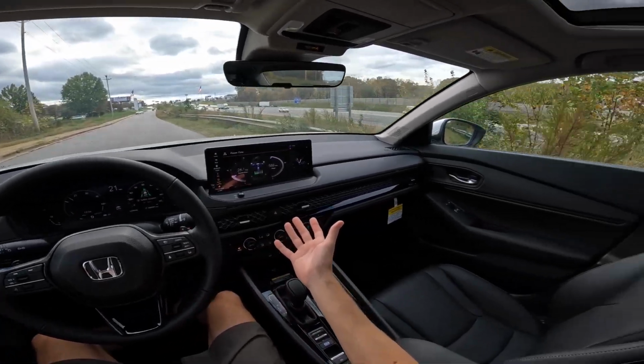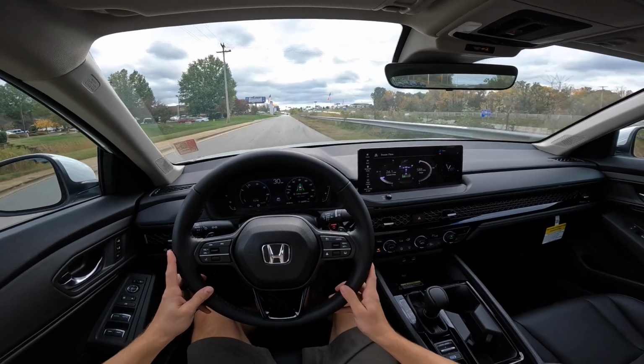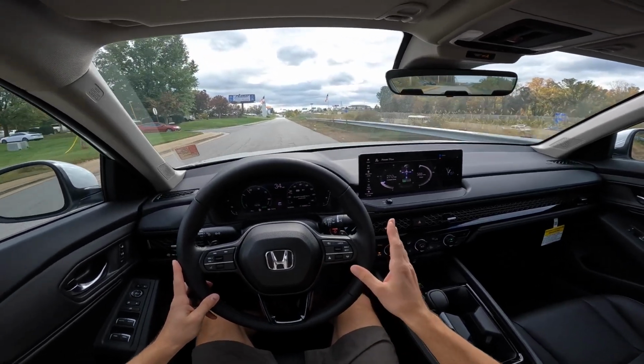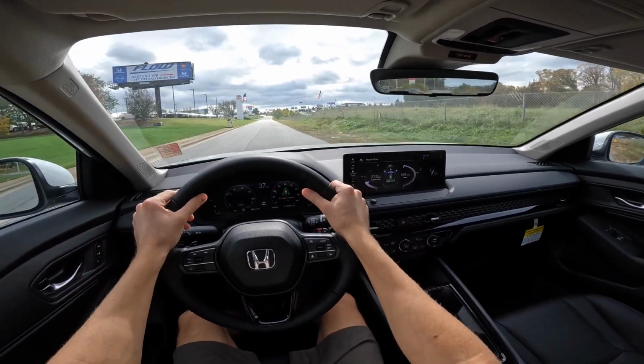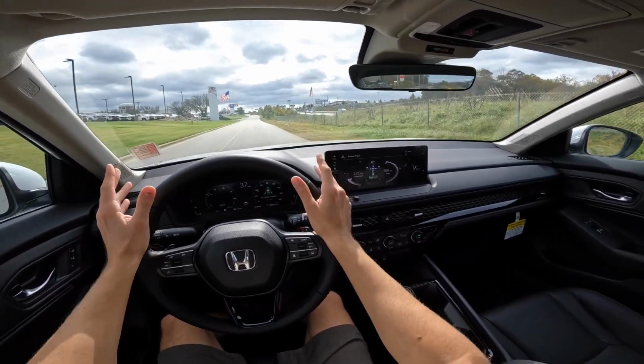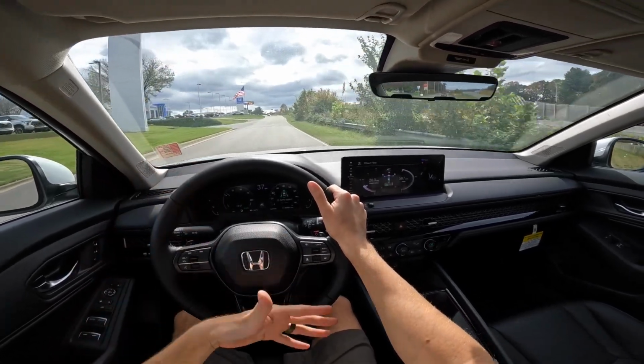So right now we're in pure electric mode. As I get a little bit of speed going, 30 miles an hour, the engine does kick in. So basically this hybrid, it's not a plug-in hybrid, so this isn't supposed to be, you know, an electric vehicle at all. This is just a normal conventional hybrid to where it's going to charge up as you drive.